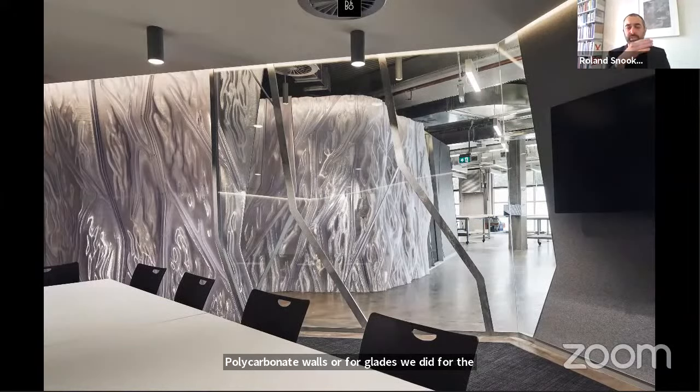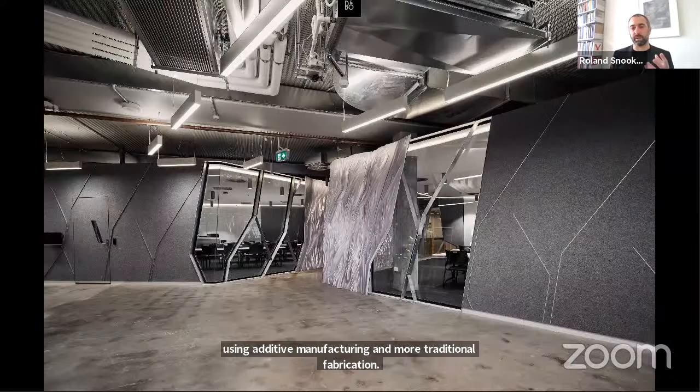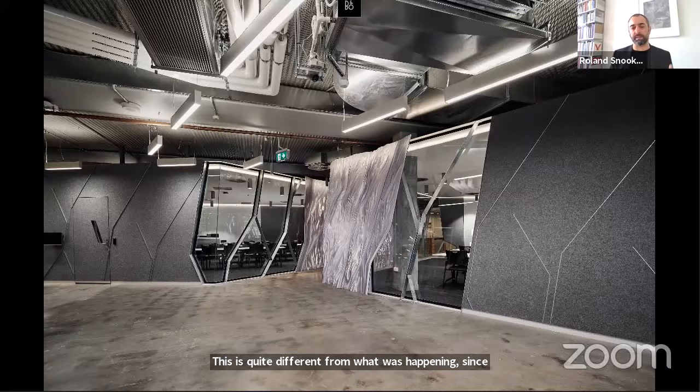Tectonically, what we're trying to do is to make a more integrated relationship between the parts which are using additive manufacturing and more traditional fabrication. So this is quite different from what was happening in the Scentsy Lab project, where the additive manufacturing element was seen as a sort of unique element which attached to more traditional fabrication. Here we're trying to make some sort of transition between them.